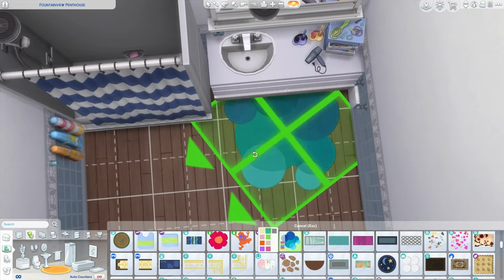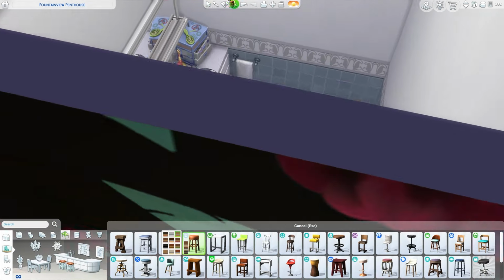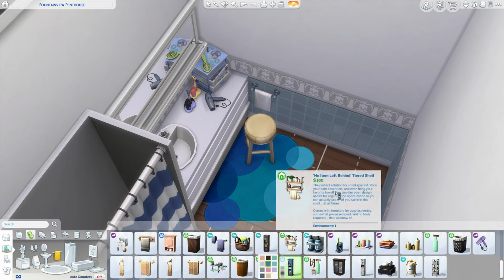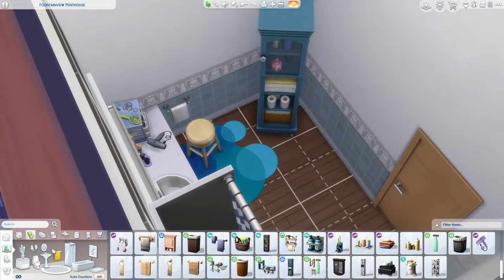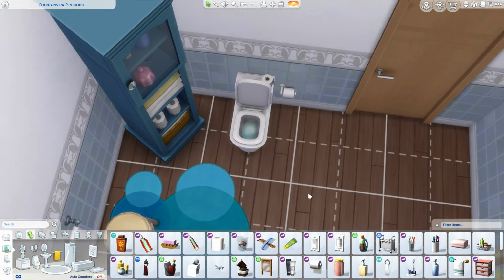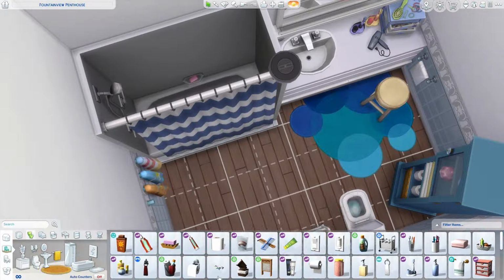I put a hairdryer in there for the teenager and I think it turned out really cute. I just love this apartment, honestly. It's probably one of my favourites I've done in a while, so I really hope you guys enjoy it too. But yeah, that is pretty much it for the bathroom. I didn't add too much, but there's still quite a lot of clutter. There's definitely more clutter than I would usually build, so I really like this room.